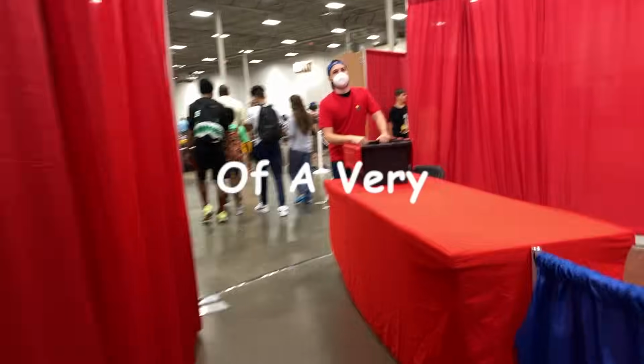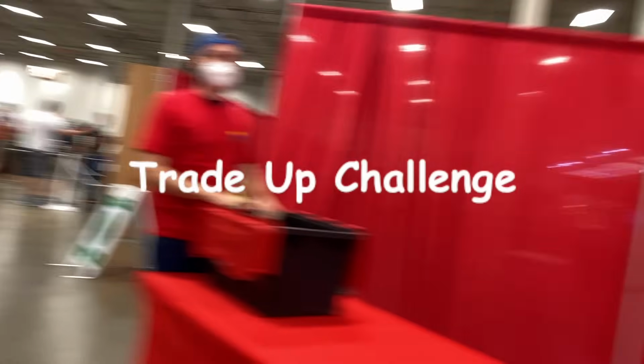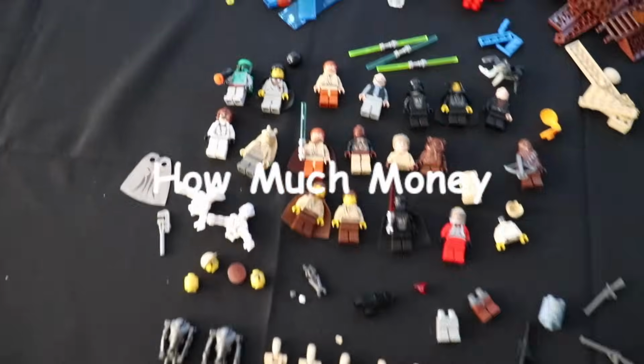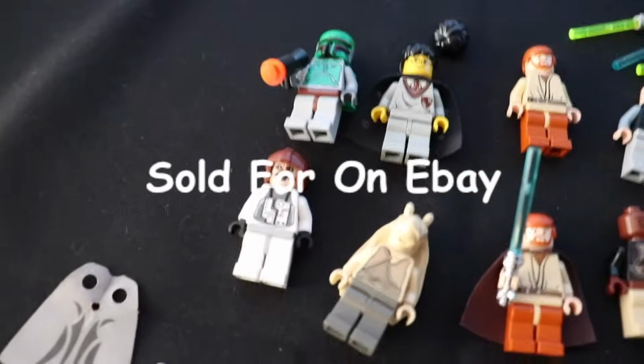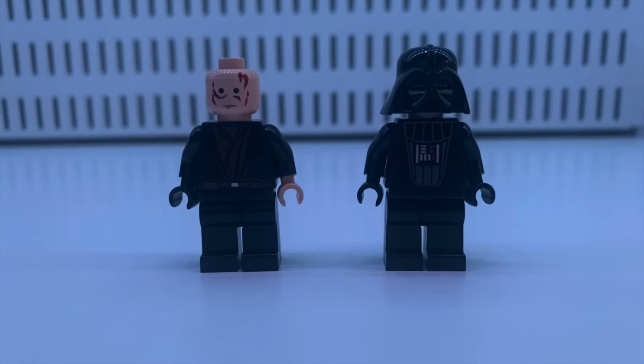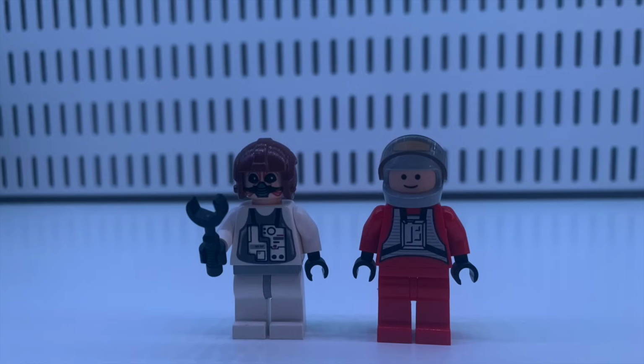Welcome everyone to the first of a 2-part series of a very special edition episode of the Trade Up Challenge at Brick Fair, Virginia. Before we get into it, let's count up how much money our previous items sold for on eBay. First of all, the Chewbacca and 2 Ewoks, the Transformation set from 2005 with Darth Vader, and the 2 figures for the B-Wing came out to a total of $23.58.